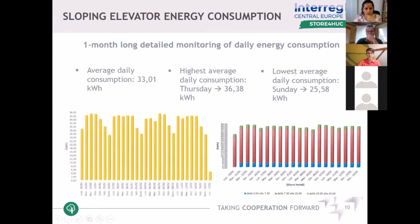But let's talk about the energy consumption and how the pilot intervention could help to lower the energy demand coming from the power grid. A detailed monitoring of daily consumption was made in 2020. As you can see from these graphs, the highest energy consumption occurs on weekdays because the elevator is highly used by workers that reach the city center from the car park.